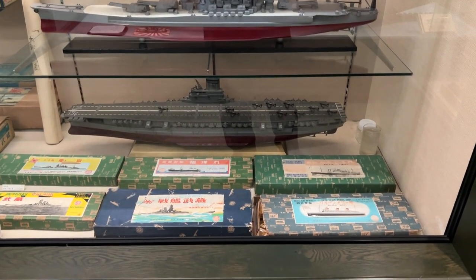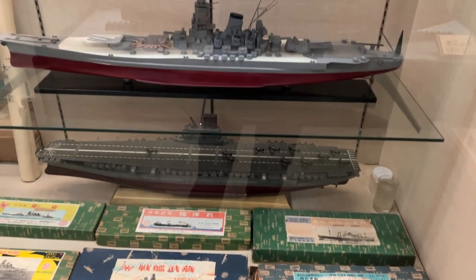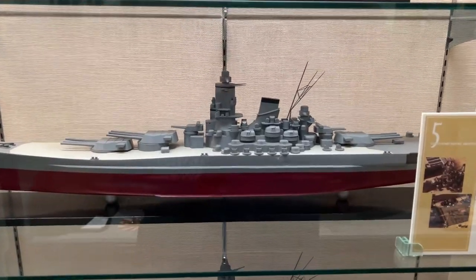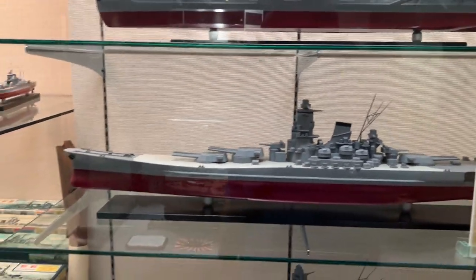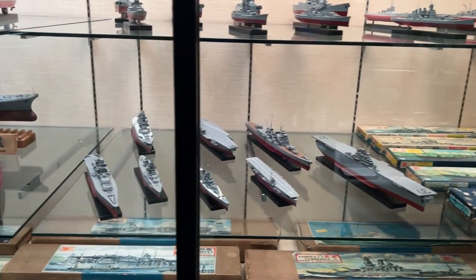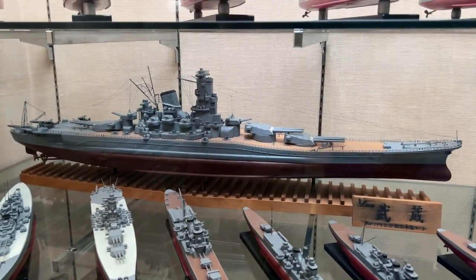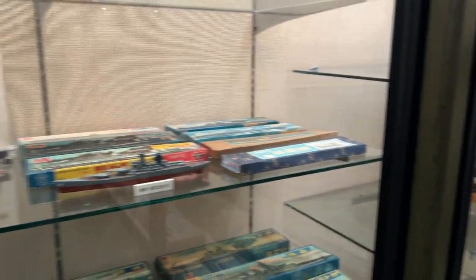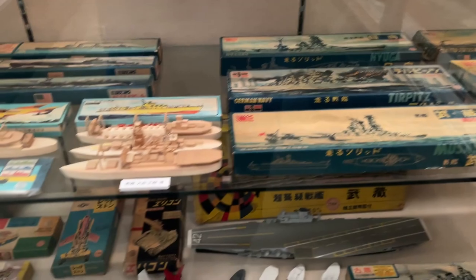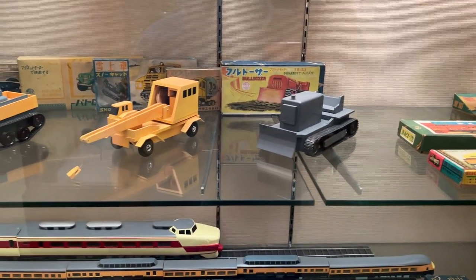So we were told Tamiya started off mainly making wooden toys. Of course, you guys probably know that. But these are some of their very first model kits here, made out of wood. And quite frankly, for being wood, and for the time period, they are pretty nice looking. And then we're coming into the regular plastic kits now, to some very old kits. And their first wooden toy kits.